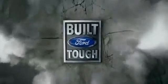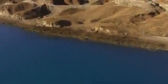Next, we're putting engine 44-8AA into a full-on off-road racer to run the legendary Baja 1000. Tortura, in Spanish for torture. This is Mexico's Baja Peninsula. From up here, it may look like paradise. But down here, where they run the Baja 1000, it's possibly the most treacherous place on Earth.